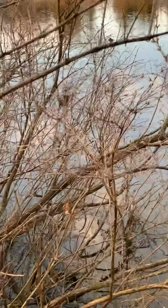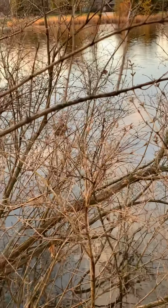And those red-winged blackbirds are maybe over by the cattails again. But if you look close, do you see a nest over there? That's another home.